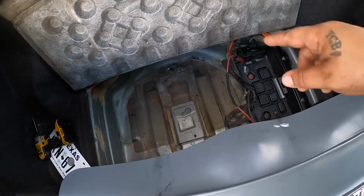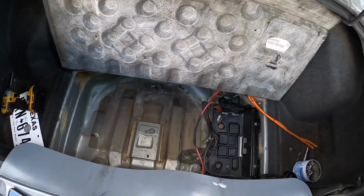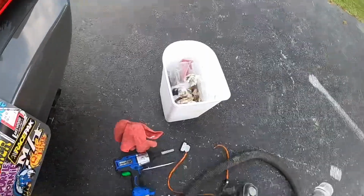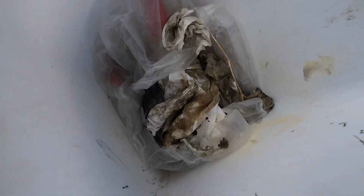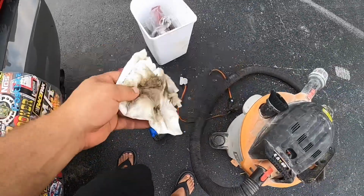At least this is all cleaned out. There was gum wrappers down there, there was lollipops, there was candy, mud, all kinds of crud. I mean, look at that garbage. That's nasty. This is what all came out of this thing.